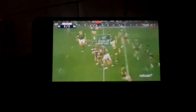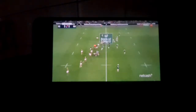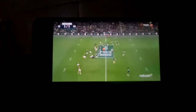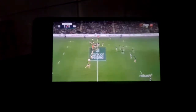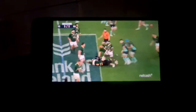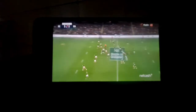Sexton. Little no-look pass for Jimmy O'Brien. Quick ruck ball for Murray. Away by Doris for Furlong. Murray again. Sexton. Again looking to up the pace here. Aki brought down. Tighthead. Little flip on for Andrew Porter. Again, the Springbok defence is watchful.